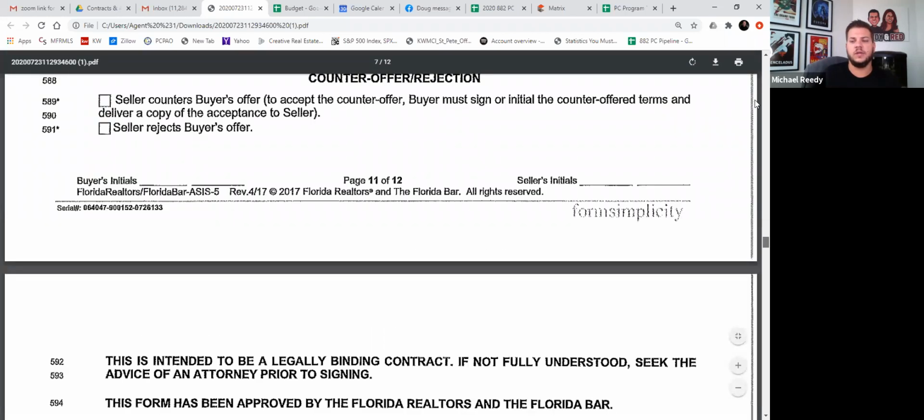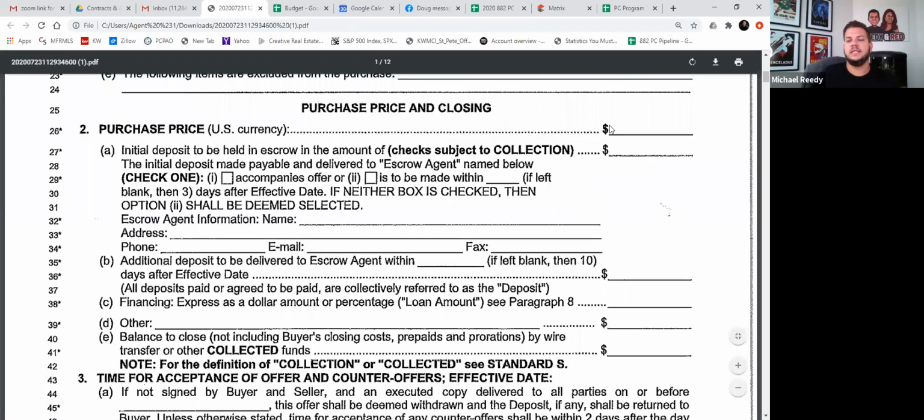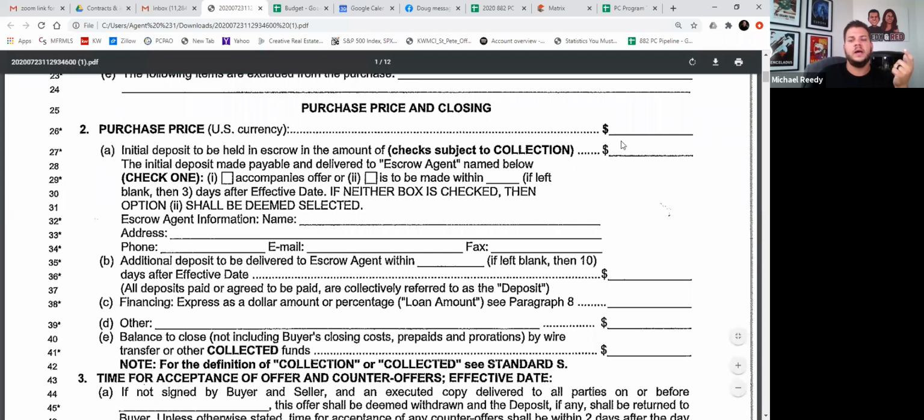So for instance, if we go back to the top, let's say the purchase price, they say $350. That's what the buyer wants to offer, $350. The seller counters and says strike through $350, and then they write $355. All buyers and all sellers must initial somewhere around the changes that were made on the contract.